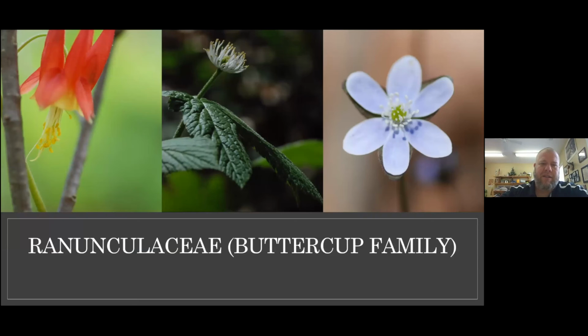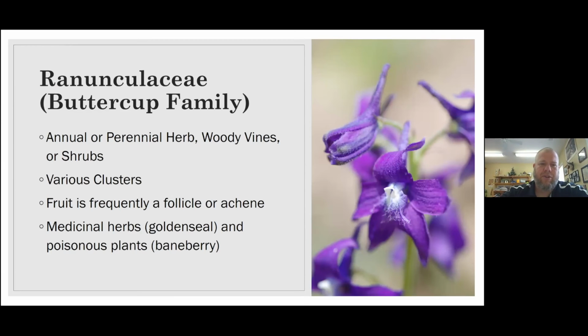And I think this is the last one, the Ranunculus group and the buttercups. And this is one of those that sometimes I struggle with only because I find them to end up being a weedy plant, especially as you get into middle to late summer.